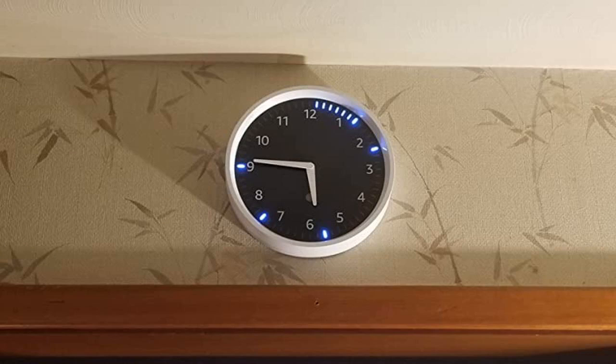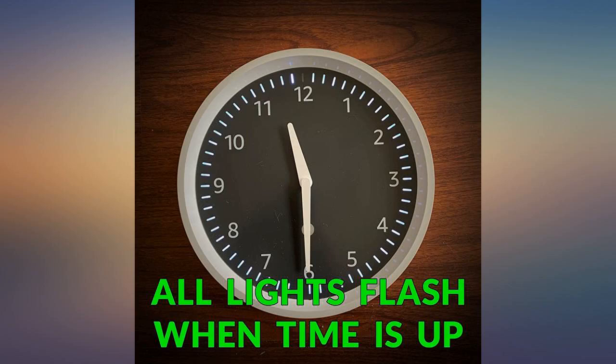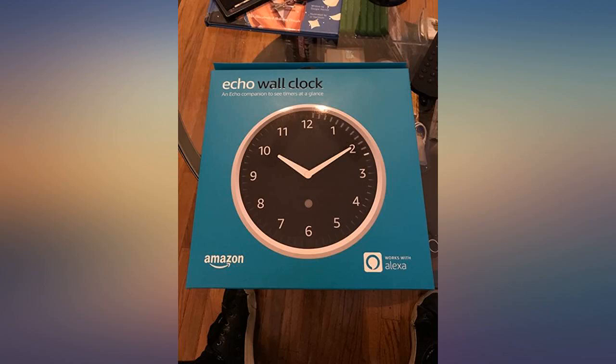It keeps perfect time since it grabs the time from my second gen Show. It is very helpful with keeping me informed how much time is left on my timer. Really, at $25, what more do you need? I love it. I've been using this now for a month.